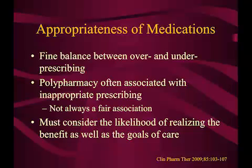But that's not a fair association. Polypharmacy does not necessarily mean it's inappropriate. I'll give you an example. If you have somebody who has a diagnosis of COPD, heart failure, diabetes, hypertension, hyperlipidemia, CAD, I promise you, if you look at the guidelines on what they should be treated with, you're going to have essentially polypharmacy. But that might be more obligatory polypharmacy because you're following the guidelines. So don't interpret polypharmacy as always being inappropriate.